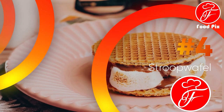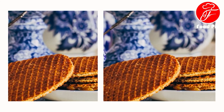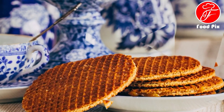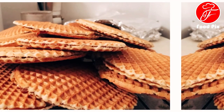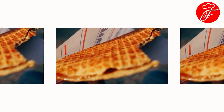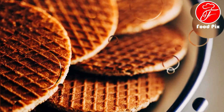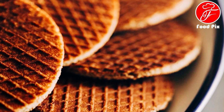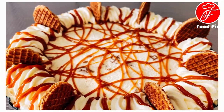Number 4, Stroopwafel. These delicious Dutch cookies consist of a very thin layer of syrup, sugar, butter, and cinnamon that is sandwiched between two thin wafers. Stroopwafels were invented in the late 18th century in the city of Gouda, and many sources give credit to a baker named Gerard Kamphuisen as their inventor. In the Netherlands, stroopwafels are traditionally consumed with tea or coffee, and it is a custom to place a cookie on top of the cup and let it steam for a few minutes, so that the cookie is heated and the syrupy layer softens.